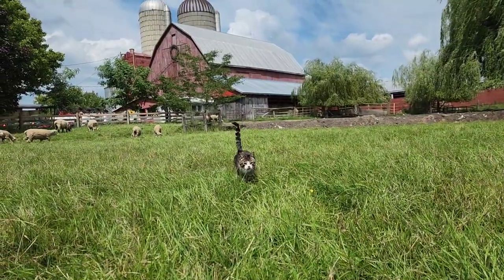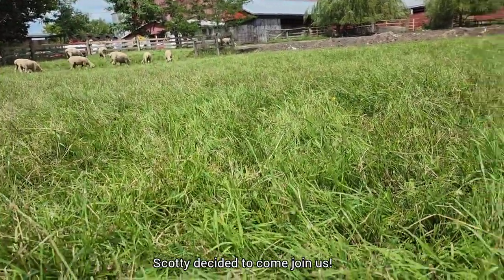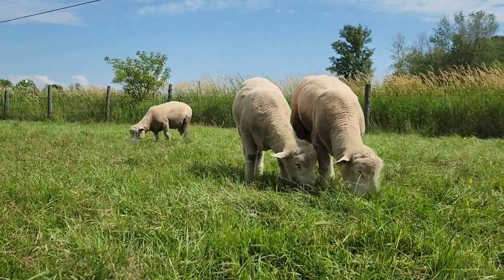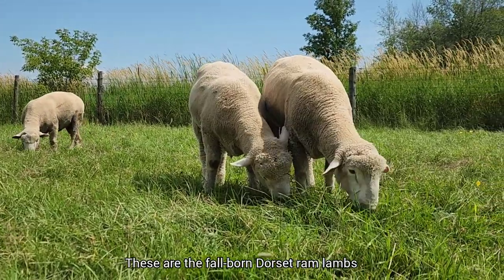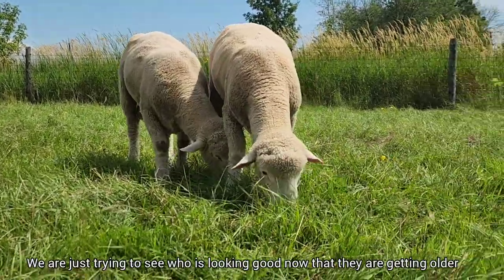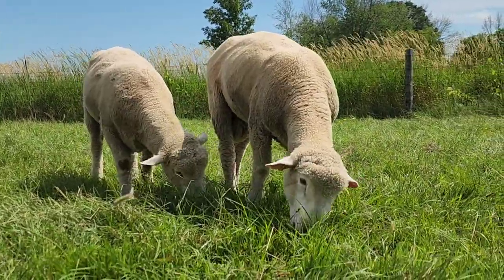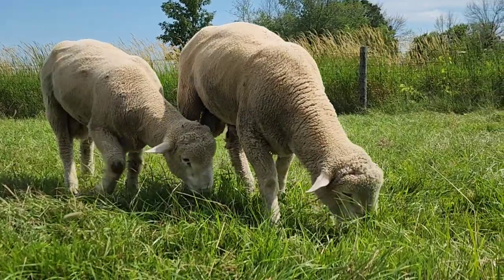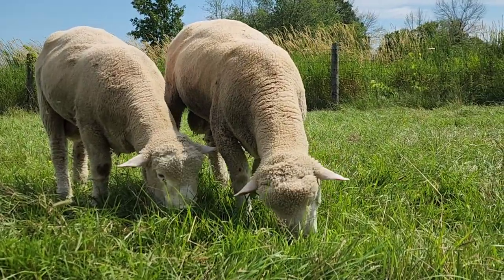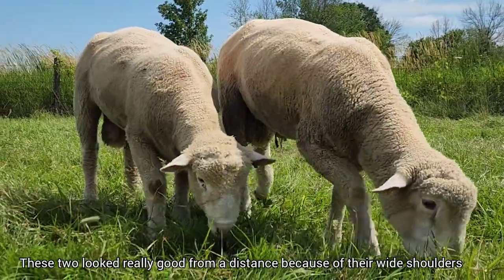I was just coming out here to visit our rams and saw Scotty coming across the field. Hi, Scotty. We're just critiquing some of our Dorset rams here. And these two are together and I'm liking them. So I'm over here seeing who they are, seeing if they'll come up so I can read their tags. Hey, buddies, who are you guys? I'm thinking you're looking pretty nice. And I mean, we could just take three fall lambs to the fair.